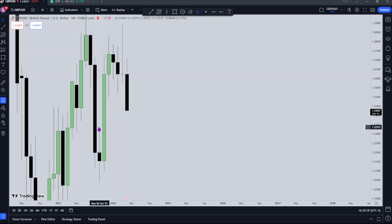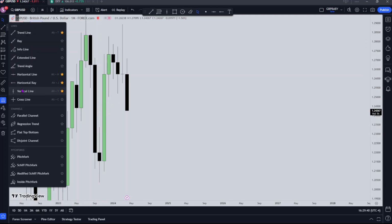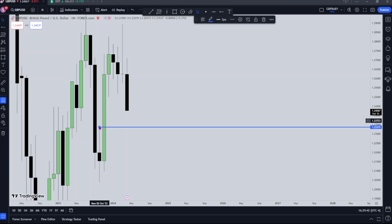So what am I watching? I'm watching this level right here, this order block. I want to see, can price now reach this level, because this is the bullish order block that's created the move, and I'm expecting price to attempt to fill this massive fair value gap. So we can actually draw out this fair value gap, and you'll see where we are. We're just about to hit the midpoint of it.